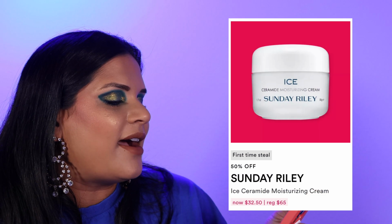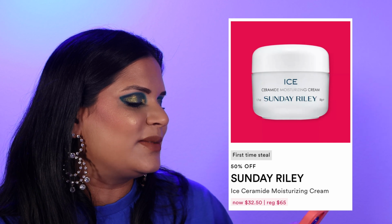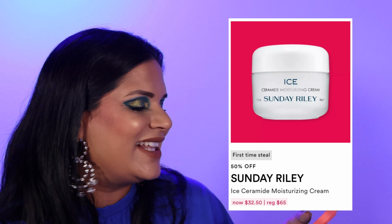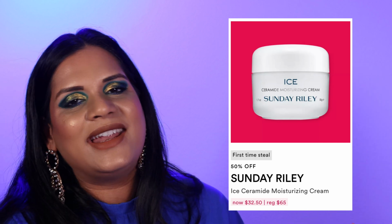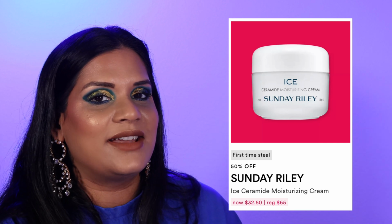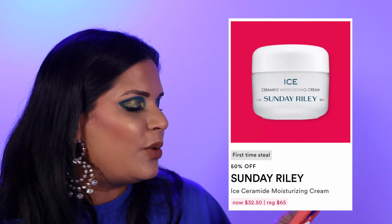The Sunday Riley Ice Ceramide Moisturizing Cream. I think my friend Angie really liked this product. I even remember she went on a brand trip with Sunday Riley when she used to live in Sweden, and I remember her really liking this. Not that I need a moisturizer right now, but I feel like I used to really like Sunday Riley skincare, so that could be something to look into if you are running low on moisturizer.